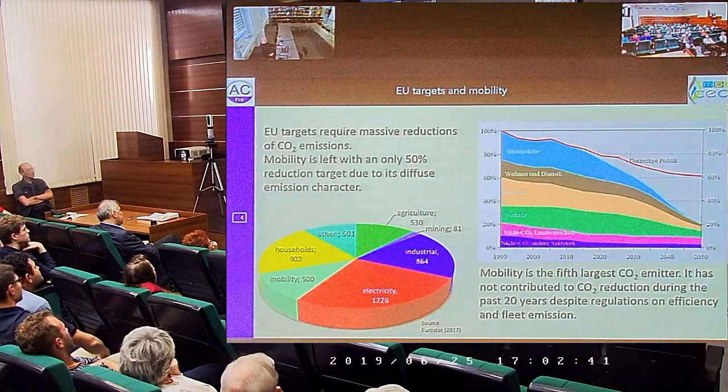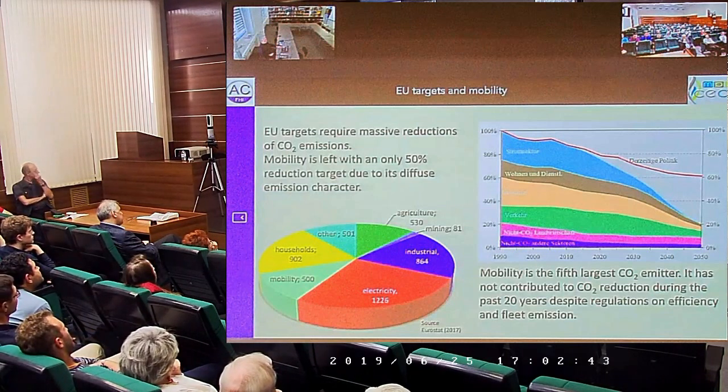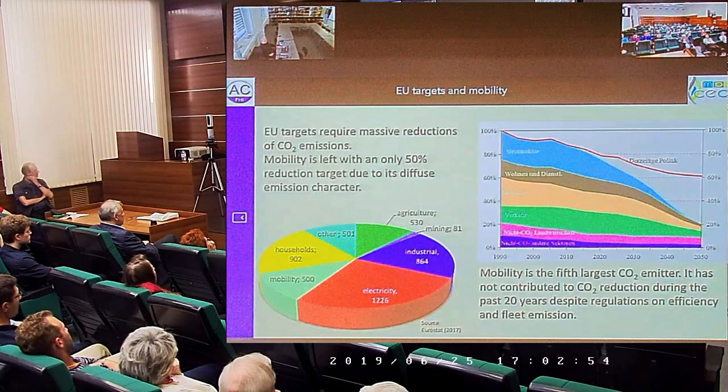You also see that electricity generation gets to zero CO2, and the same is true for house heating. There is a little bit left for industry, as I said, there is something left for mobility, and people think they cannot get rid of the CO2 emission from agriculture and from certain other small sources. So that means essentially it's heating and electricity generation that have to carry the load.